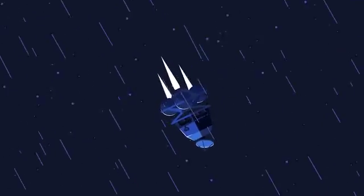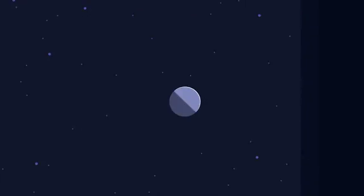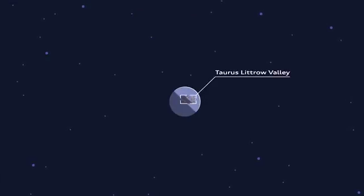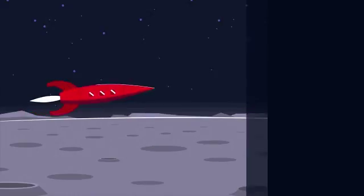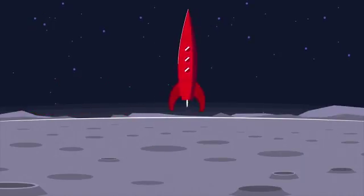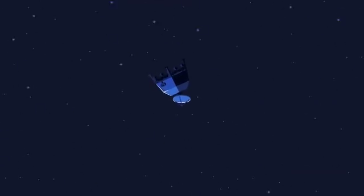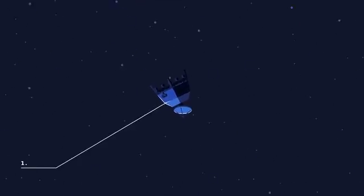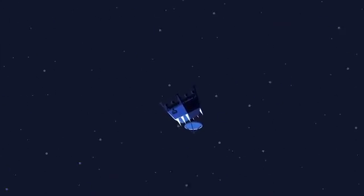The landing module separates from the service module and starts the critical landing process. The part-time scientists chose the landing site years ago, the Taurus-Littrow Valley near the Apollo 17 landing site, an area well known by scientists and lunar explorers. In science fiction movies, landers simply descend to the lunar surface, but in reality, the lander is still orbiting the moon at a speed of 1.7 kilometers a second until the final landing sequence is initiated.